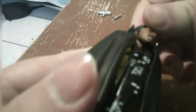Now, as far as the figure goes, let's look at that head sculpt first. It's a little bit hard to see. It looks like it's a little bit faded. Let's take off his cape here. I mean, it looks like there's some shading in there. I don't know. But I mean, Donald Glover. This is Donald Glover. Danny Glover's son. Yeah, he has that new head sculpt, by the way, with the moving neck. Unlike Solo. Solo's neck doesn't move.